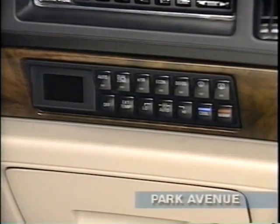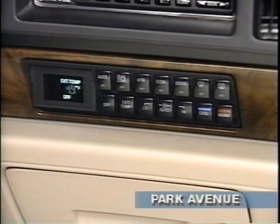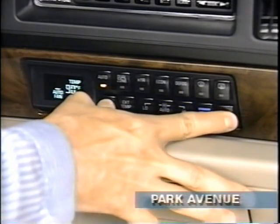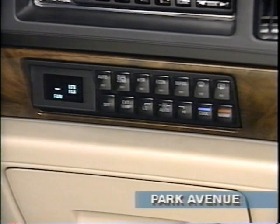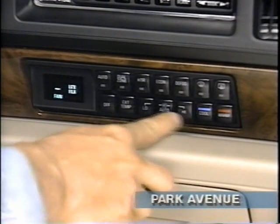As on the LeSabre, the temperature indicator on the Park Avenue flashes during the first few minutes of operation if the microprocessor has detected a fault. To enter diagnostic mode, press the off and warm buttons simultaneously. Besides displaying codes, the Park Avenue's onboard diagnostics can be used to display system data and to command the programmer to override commands. Overriding commands makes verification of repairs easier.